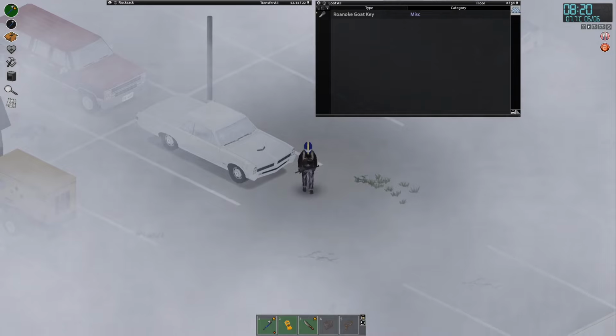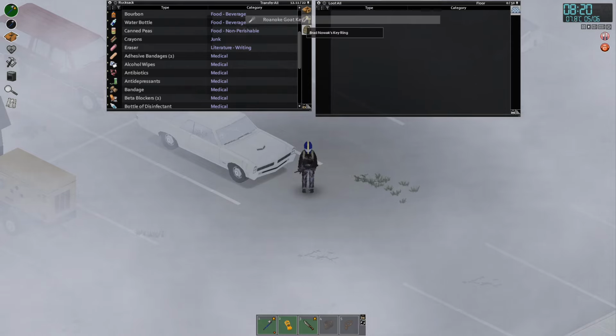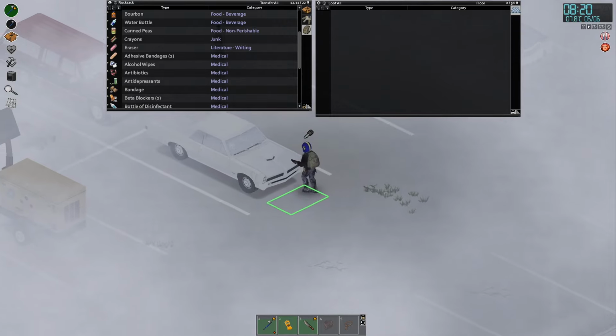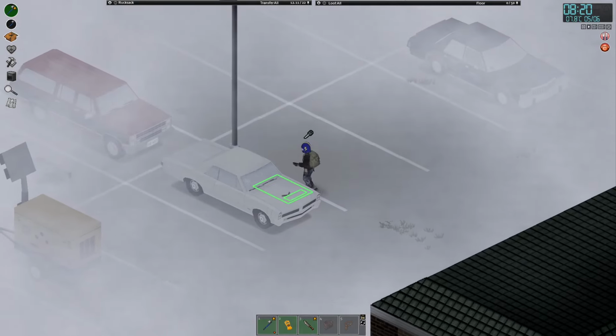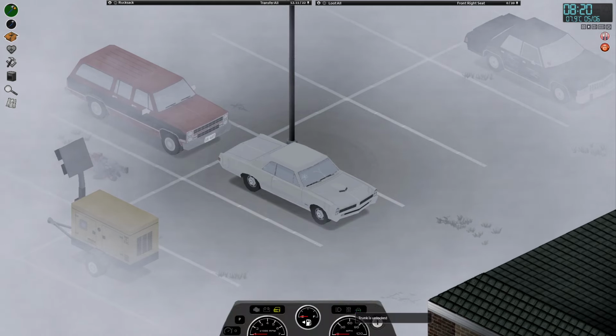I see a key. I see the worst name for a vehicle ever. The Roanoke Goat. Is that this vehicle? It is. I mean, it would have to be a loud sports car, wouldn't it? Okay, but it's got no battery. It's got no gas. We can get gas. We've got to find a battery.